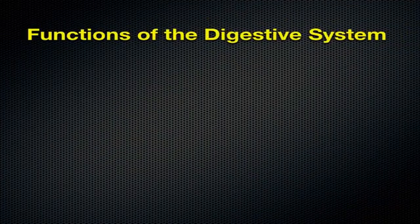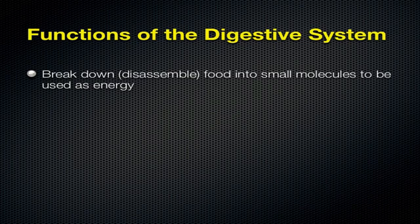The functions of the digestive system. Why do we want to have a digestive system? Break down food, right? We have food, we want to eat it, break it down. Why? Energy. We want energy. So the function of the digestive system is to break down, or disassemble, food into small molecules to use as energy. Whether it's breaded ravioli or garlic herb chicken con broccoli from Olive Garden, you want to break it down into small molecules so that you can use it as energy.